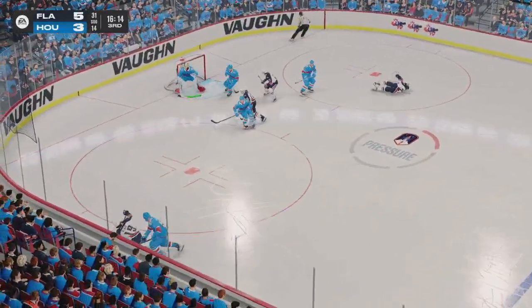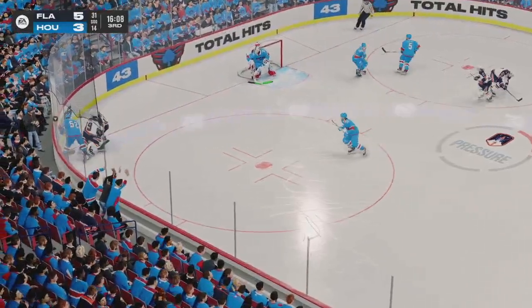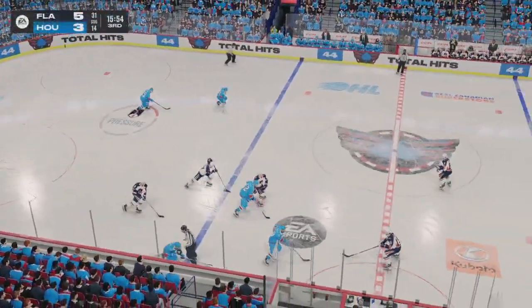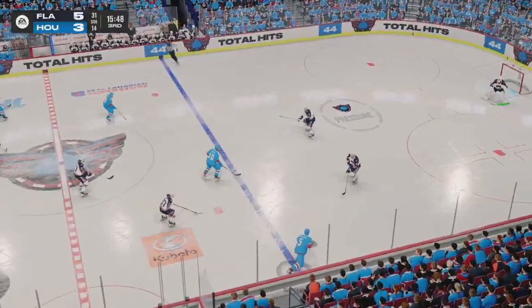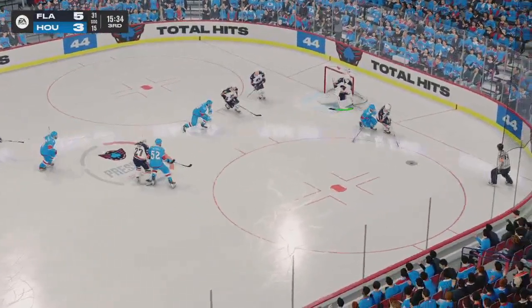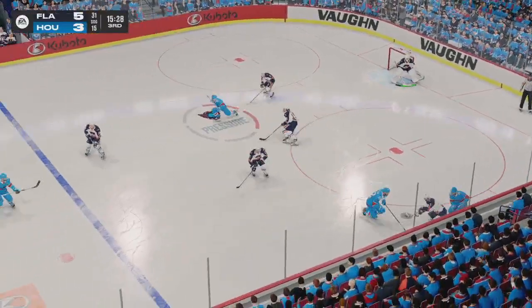Finding ways to get it done, James. That's what the PK unit does here, and they give their team life as they're still within reach of this game. Giordano's moving it ahead. Quick feed to Dumont. Big-time shot block there. Big-time stop there.